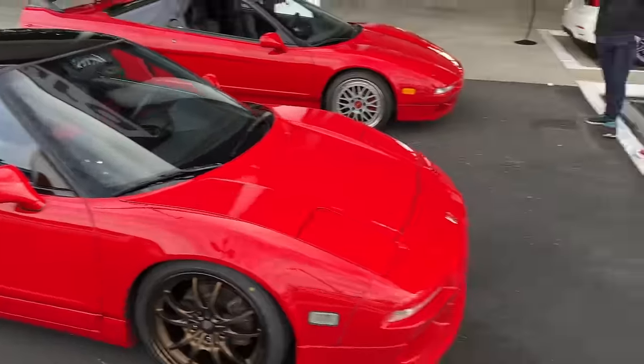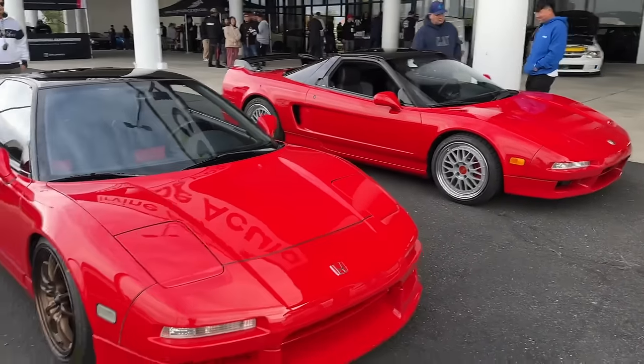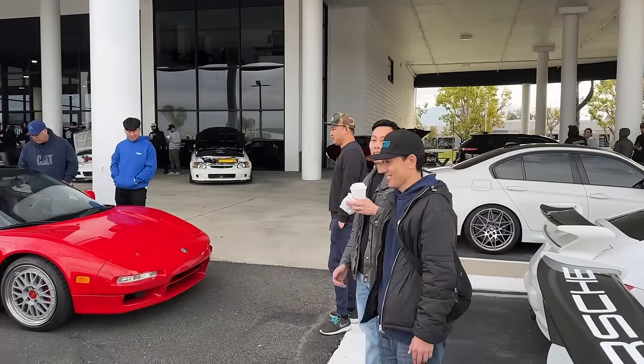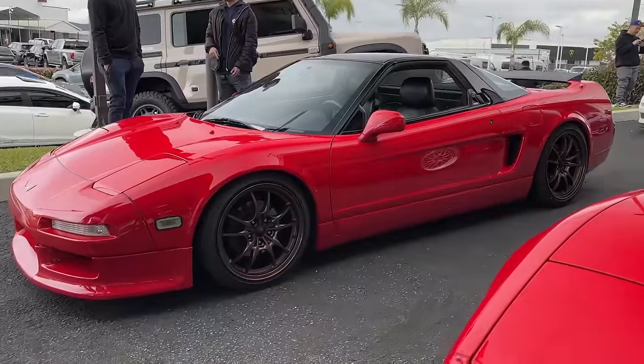Oh, this is Eugene's car. I thought it looked pretty familiar. Car's looking good, Eugene. My car's still at the body shop. Let's look at Eugene's car.